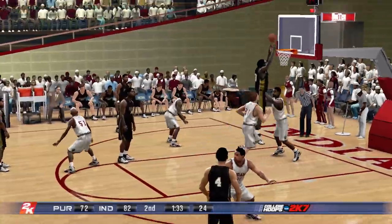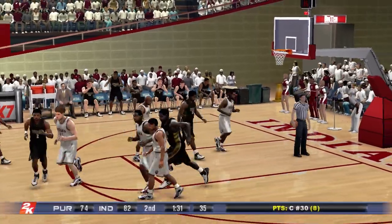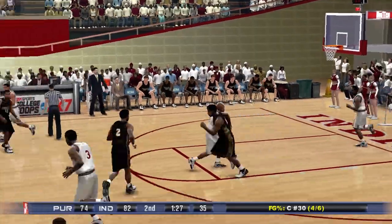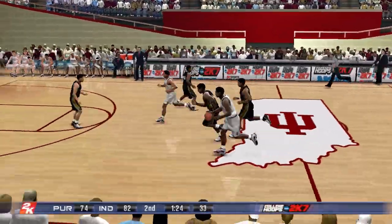Number 30 finishes with the soft touch. He did everything right on that one, taking it in hard to the 10. 1:26 left in the game.